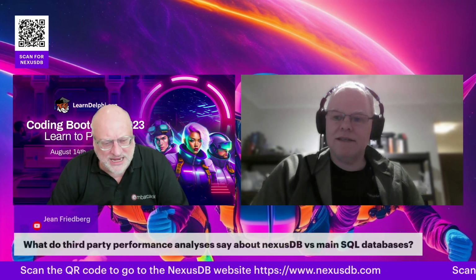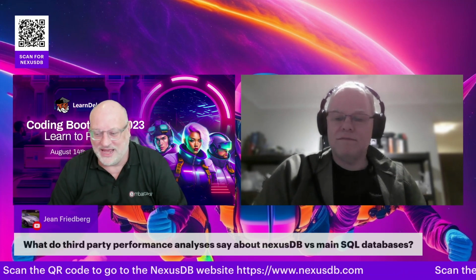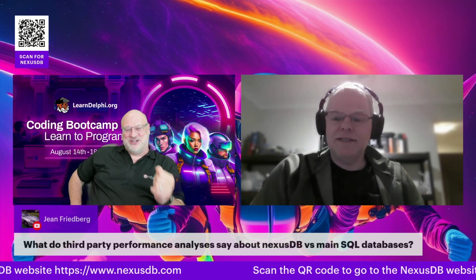So, what do third-party performance analyses say about NexusDB versus main SQL database? I think they mean MySQL database. I don't know. Again, I think this is something they probably need to go and try for themselves. It's not difficult. If it's SQL, then you can set up two systems and see what the performance is in your particular use case. The thing about SQL is you can have a very good system and then a bad DBA who writes bad queries, and you can slow it down and make it horrible. There's only so much vendors like yourselves can do to prevent that. If you write something bad and take it from one system to another, it's going to be bad.